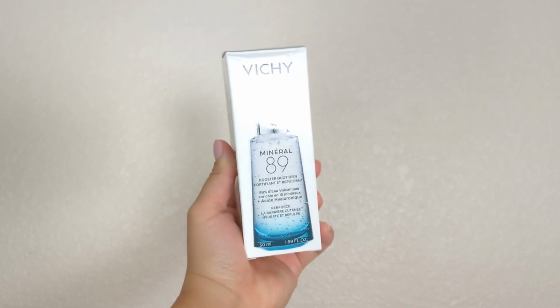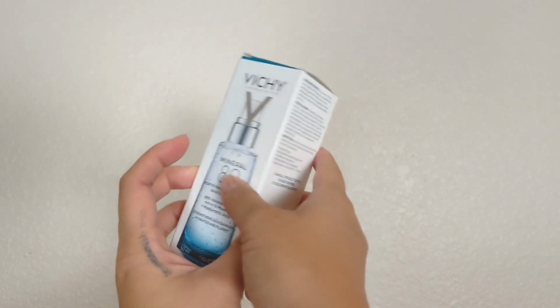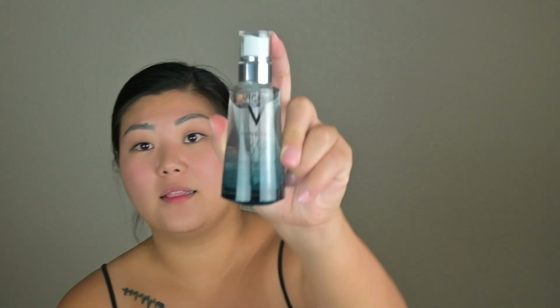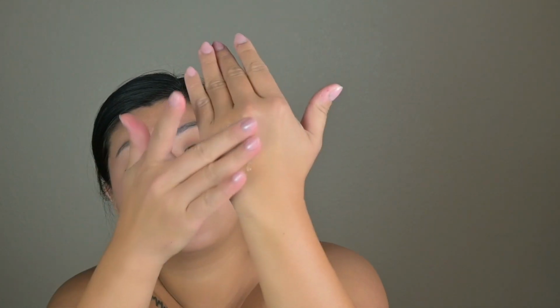And the last one is Mineral 89 Fortifying and Plumping Daily Booster. It has 89% of volcanic water, rich in 15 minerals with hyaluronic acid. It also strengthens skin barrier and hydrates and plumps. So it comes like this. It's just an applicator. You just press, and we're going to do a swatch over here, and the texture.